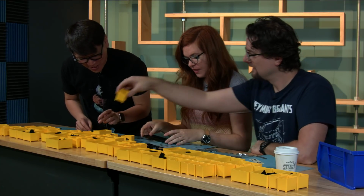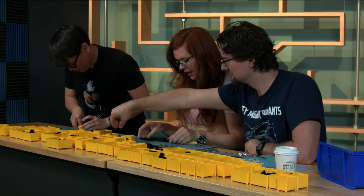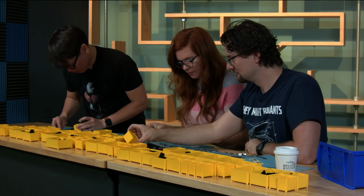But with that, we opened this crate, and it had the frame, and it had all these random body pieces.